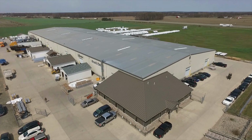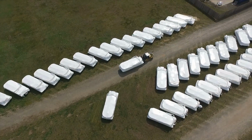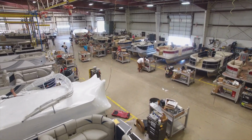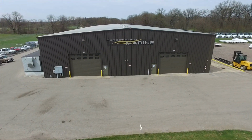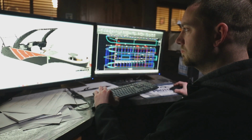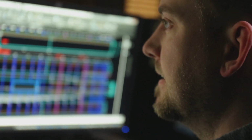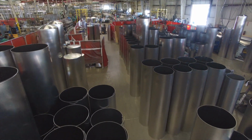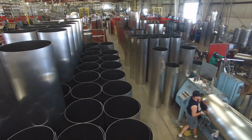Forest River Marine operates from 2 manufacturing plants in northern Indiana, the primary facility in Middlebury and a second facility in Elkhart. The process starts in the design and engineering department, where CAD designers lay out the boat plans in the computer. Each boat is built on a solid platform that begins with the pontoon tubes.